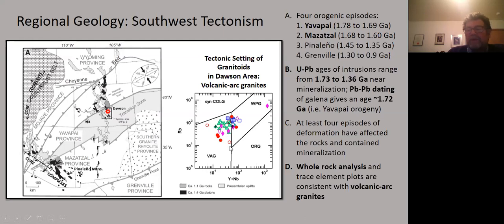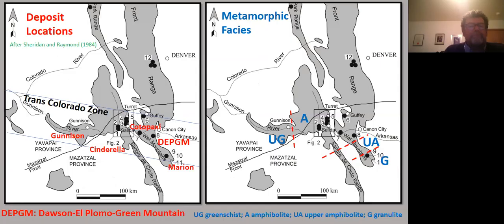But this is just a plot based on some of the whole rock analysis of the granitoids in the Dawson area. And this particular plot of rubidium versus yttrium plus niobium suggests that these granitoids are probably volcanic arc related, which is consistent with the previous models put forward for the granitoids in Colorado.